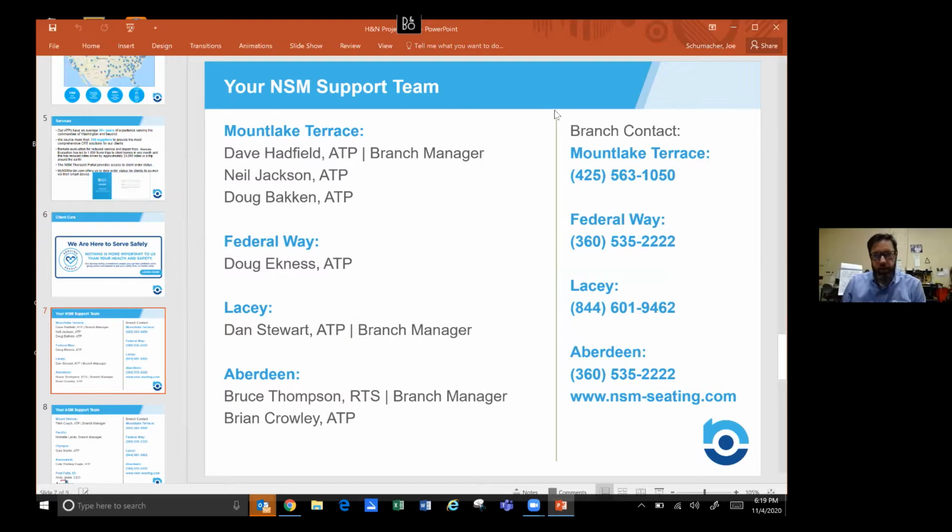And then just to give you some contact information for these branches. Here in the branch that we're in tonight, the Mountlake Terrace branch, Dave Hadfield, Neil Jackson, and Doug Bakken are ATPs out of this branch. Shannon is one of the rehab seating techs. And over to the right, you'll see the contact number for that branch. In Federal Way, Doug Eckness is our ATP. These are names some of you might be familiar with. I'm talking about people that have been around a long time. Wendell knows Neil. Neil used to work for Wendell years ago. So we've got a lot of experience on this list right here.